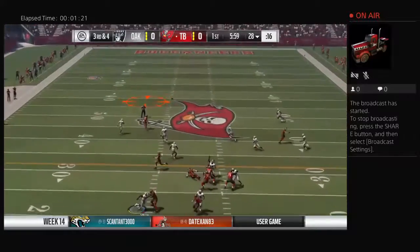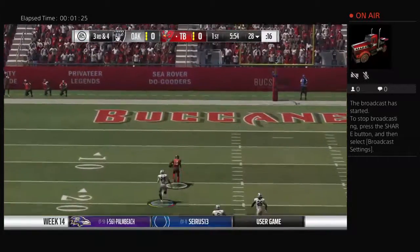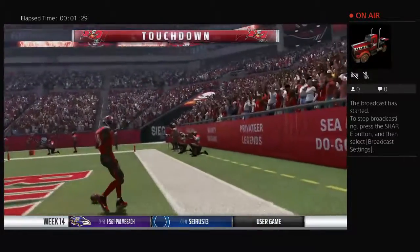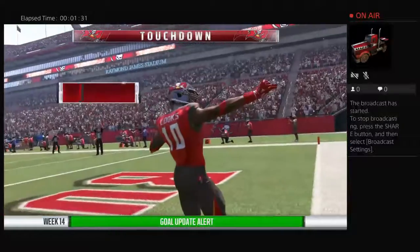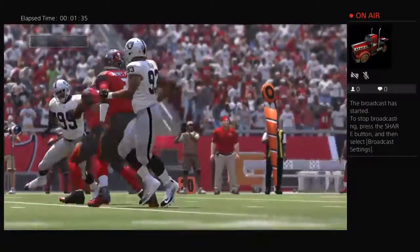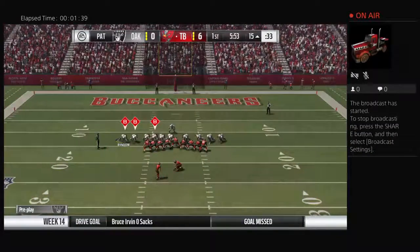Winston from the gun on 3rd down. This is caught. It's Cooks. Past the 20. Touchdown, Tampa Bay. Brandon Cooks. His 5th touchdown now on the year. And the Bucs have taken a first-quarter lead. Not a bad way to start it.